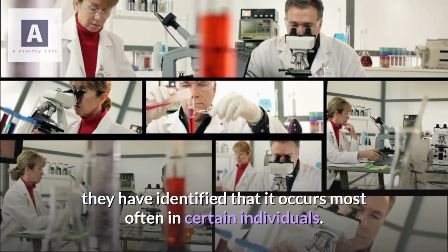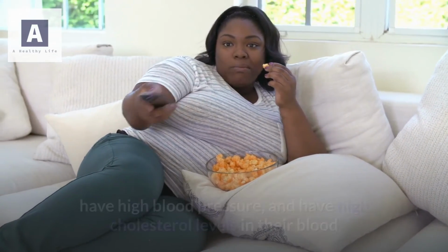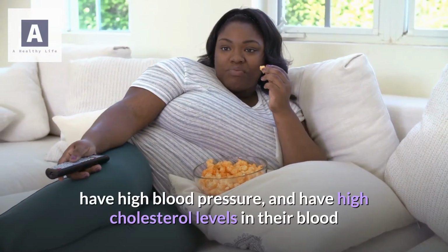Scientists aren't exactly sure why type 2 diabetes happens either, however, they have identified that it occurs most often in certain individuals. About 80% of people with type 2 diabetes are overweight, have high blood pressure, and have high cholesterol levels in their blood.